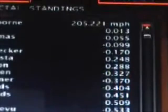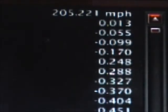Average speed, look at the average. 205.221 miles an hour the average speed. And look at the margin from first to fourth place. 0.99 from first to fourth. 0.55 from first to third. And 0.13 from first to second. That's racing here, guys. That is racing.